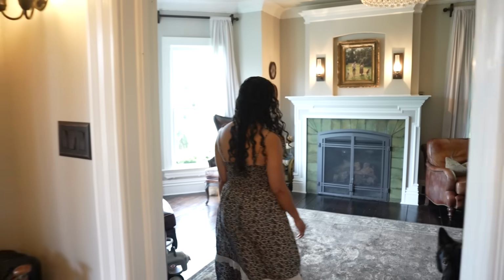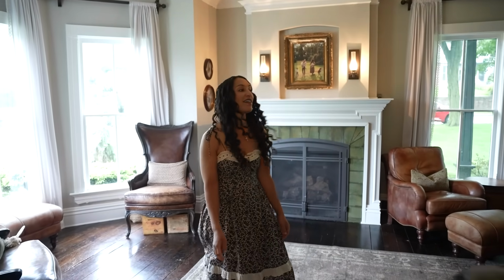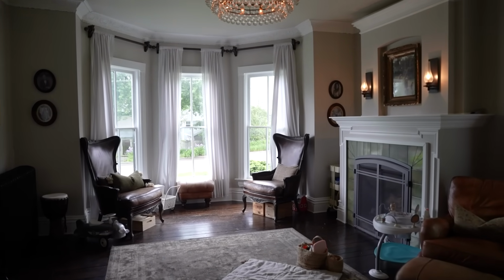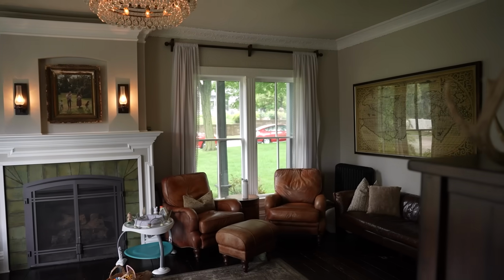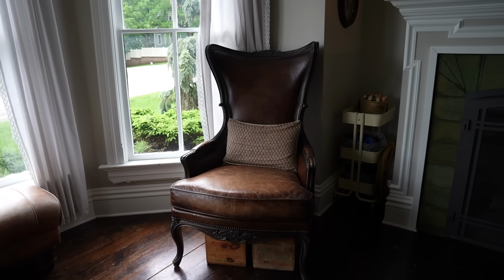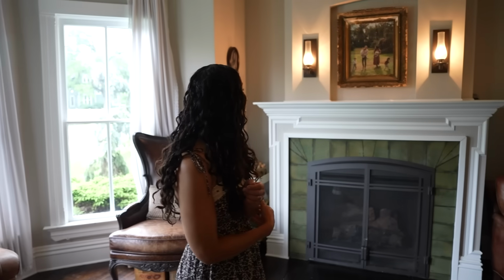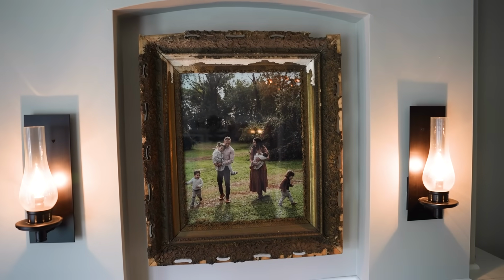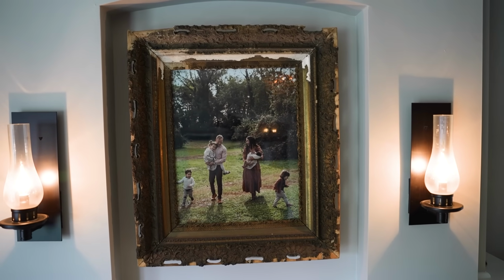This is where we spend a lot of our time as a family, and it is sort of like a playroom too. I try to hide my kids' toys in these old wooden boxes I find at antique stores, and we love our fireplace, have a family portrait that was taken recently above that, which I really love.